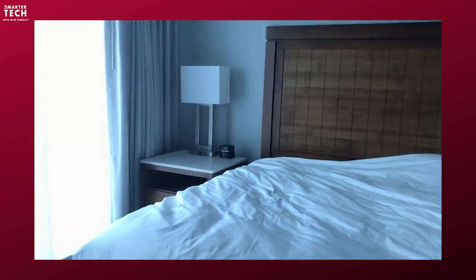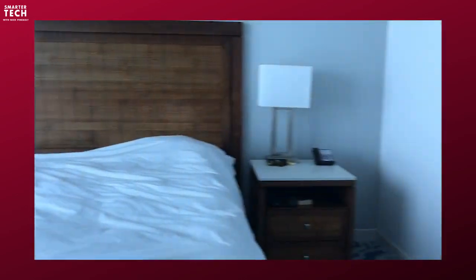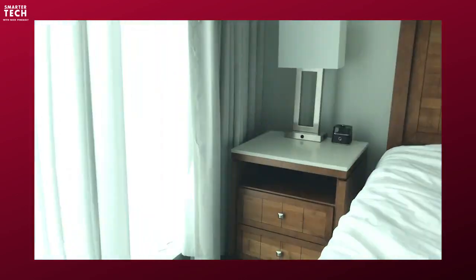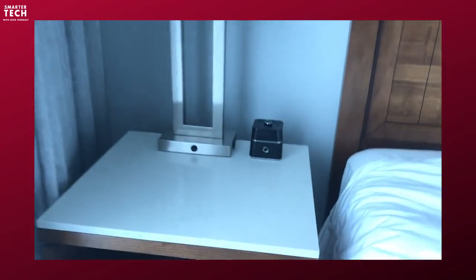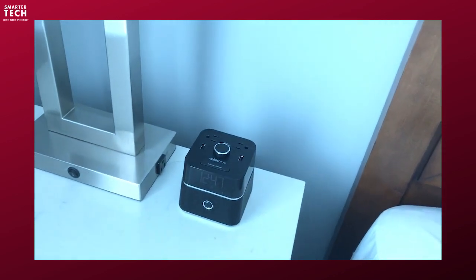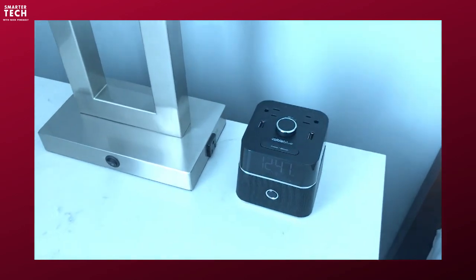So let's start with that hotel bedroom and see what's wrong with it. That's a very standard setup. There's a bed, there's the bedstand table, number one. Number two, what do we got here? Well, every hotel out there has a marvelous alarm clock that looks super techy. The problem with those is that most of the time they are Bluetooth enabled.